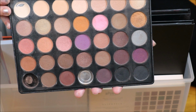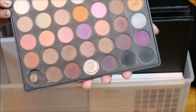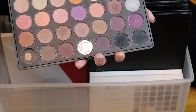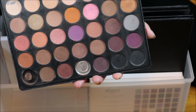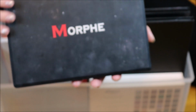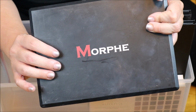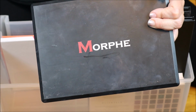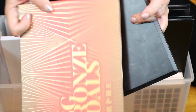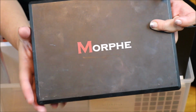Now, this is one of the first Morphe palettes I purchased. This is the 35W palette. As you can see, well loved. We're missing a few pans because I used those eyeshadows up. I am going to be getting rid of this palette just because it is an old palette, and I think it's time to get rid of it. I don't even think you can get stuff in these plastic palette holders anymore. I think they're all cardboard now. So that can tell you how long I've had these palettes.